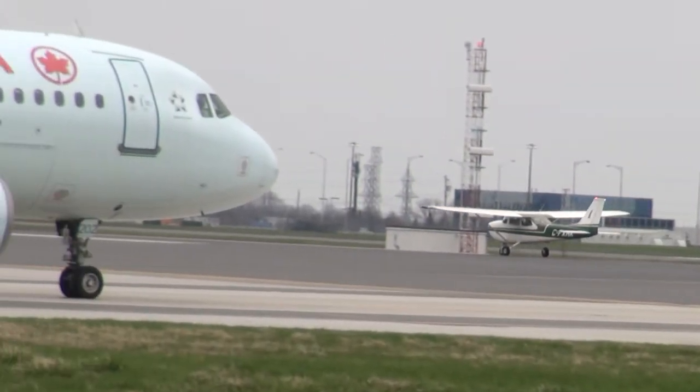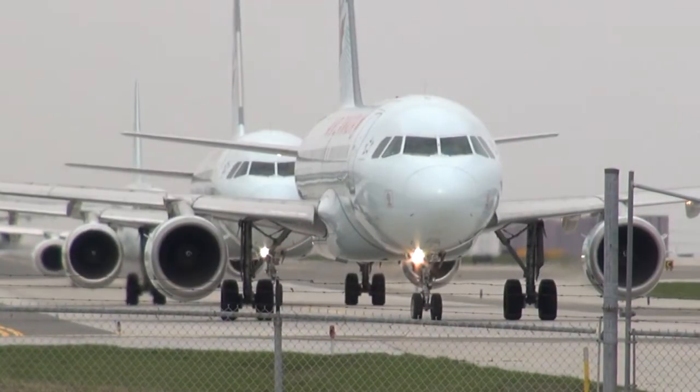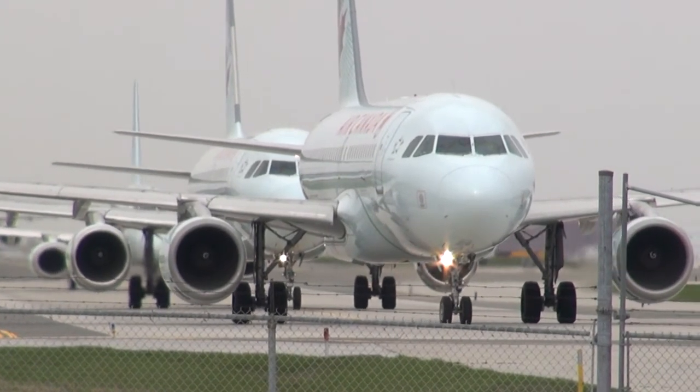Delta 590, tower, line up runway 06 left. Fly heading 065, airmark 90, wind 120 at 13, clear for takeoff, runway 06 left. Clear takeoff, 06 left, Delta 590.